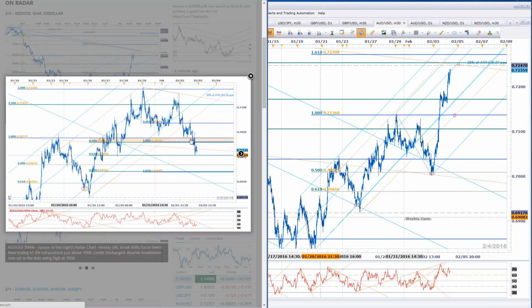So as long as we stay below 70.37, we're bearish. The bearish invalidation level, if you remember, was 70.50. It was right here. As soon as this thing clears 70.50 on the stretch to the upside, it invalidated our bias. 70.50 was that swing high. Oh, there it is, 70.50. Invalidated the short bias.